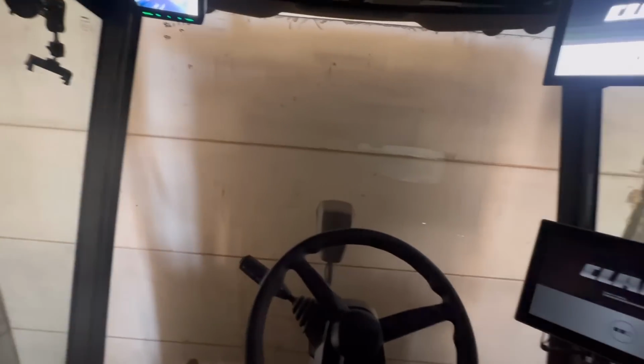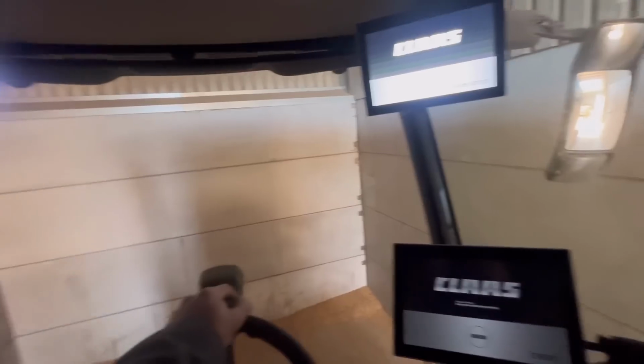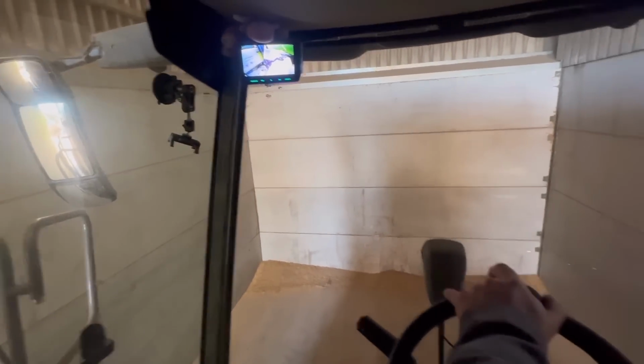I'm going to take the combine out of the shed, put it on the field, ready to blow it down. Because is it Scott from Applied? I think that's what it's called. The compressor people. I want to take some pictures of it and a video of it working. So I'm just going to do that for him now.